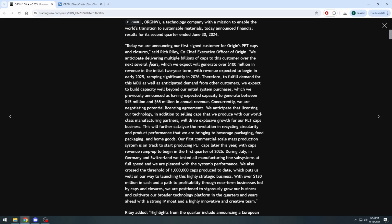We anticipate delivering multiple billions of caps to this customer over the next several years, which we expect will generate over 100 million in the initial 2-year term. Again, revenue expected to begin early '25, ramping significantly in '26. Therefore, to fulfill demand, we expect to build capacity well beyond our initial system purchases, which we previously announced as having expected capacity to generate between 45 and 65 million in annual revenue.